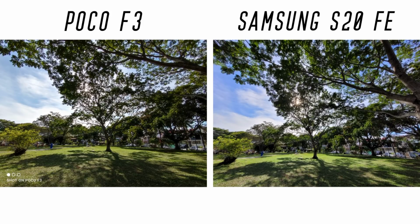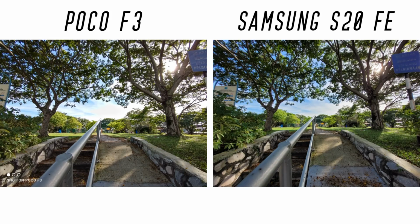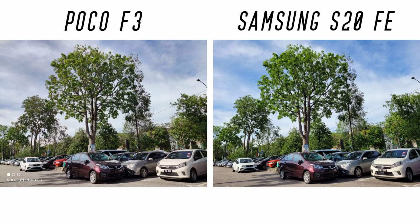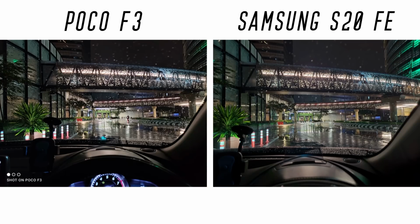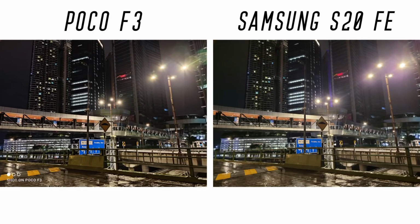I've taken quite a few pictures with both devices right here so I can show a comparison to you guys. So I'll let you be the judge and check out these daylight images, night images, and tell me which you actually prefer, whether it is the Poco that you think comes out on top, or is it the Samsung S20 FE that comes out on top. So check out these images and let me know down in the comment section below.